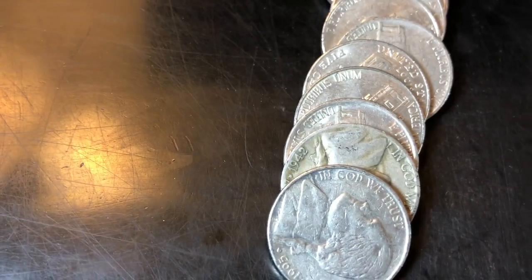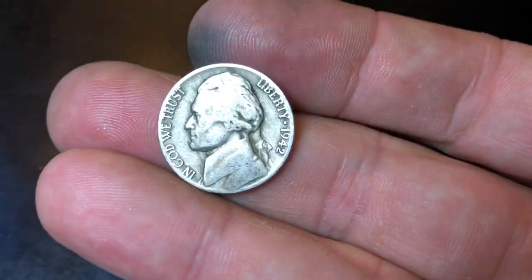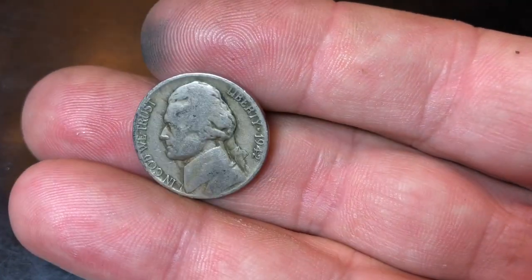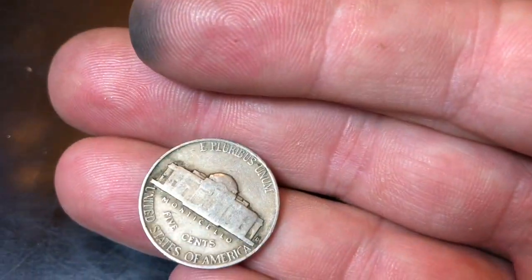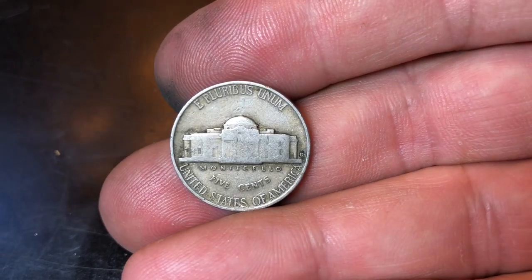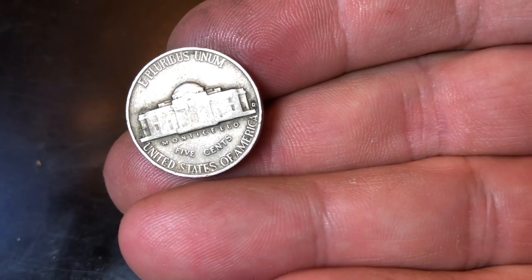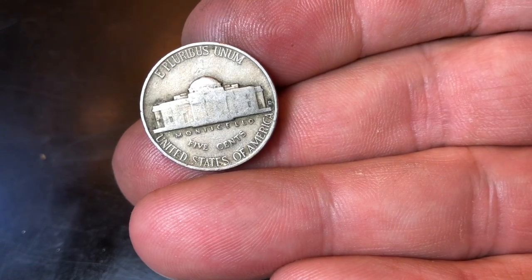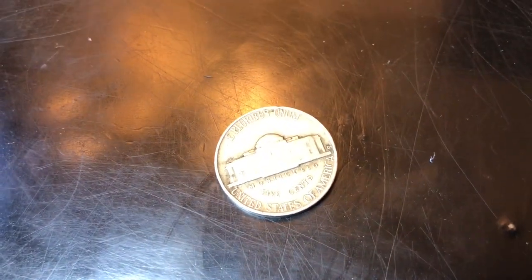Roll 27, guys, and it looks like we have possibly another wartime silver nickel. It's 42. It has the silver look, but this is the transition year, so let's take a look. Oh, it's not silver, but it is a D, and there is a variety coin for the 42D. It's a D over horizontal D. I don't think I see it, but I'm going to look at it under my microscope just to double check, and I'll be right back.